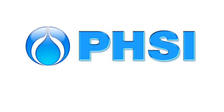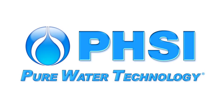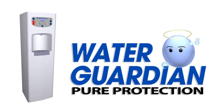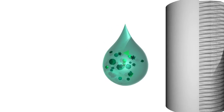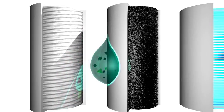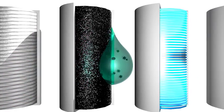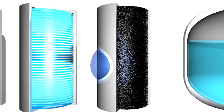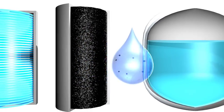In 1996, Pure Health Solutions Incorporated formed its Pure Water Technology division to design the first and only point-of-use drinking water system with patented Water Guardian protection. By removing contaminants, including dirt, rust, chemicals, pesticides, chlorine, metals, and other dissolved solids, this tested and certified multi-stage process transforms regular tap water into fresh, pure drinking water.